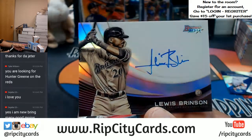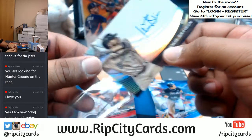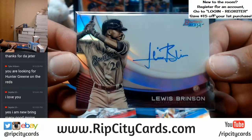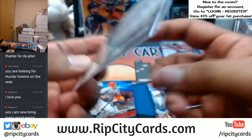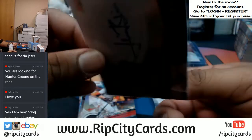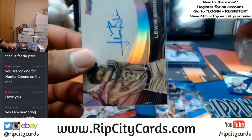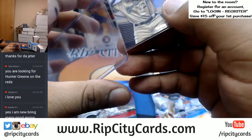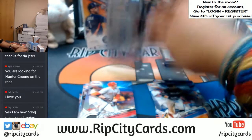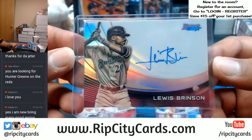For the Brewers, monochrome, Lewis Brinson. That is a really clean auto. Let me start off by saying that. That's numbered to 125 for the Brewers. That is nice. Two of these per case. One of them now is yours. There you go. Brewers, the Brew Crew with a sick hit right there. Tell me that's not nice. That is so sweet.